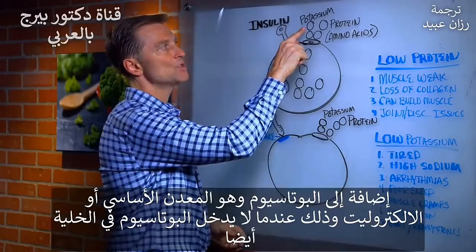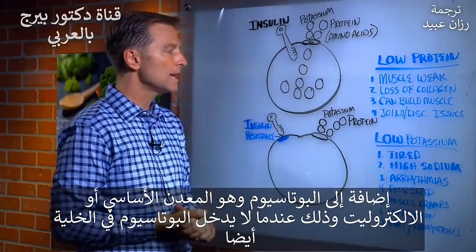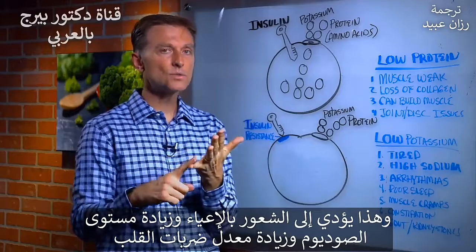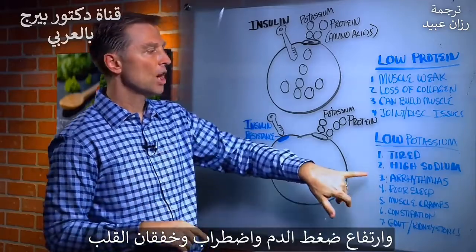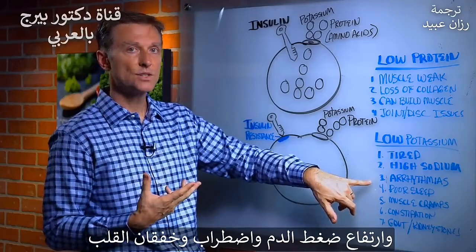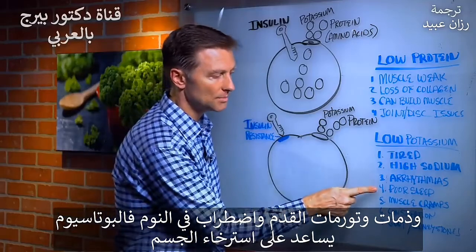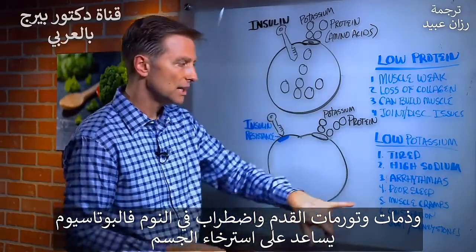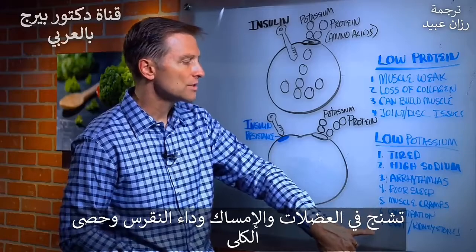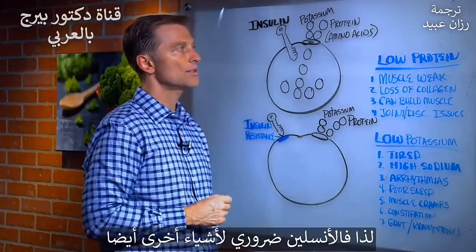And potassium, the major mineral or electrolyte, will not go in the cell as well, thereby causing fatigue and high sodium, which leads to high pulse rate, high blood pressure, arrhythmias, heart arrhythmias, skipped heartbeats, palpitations, edema, swelling in your feet, poor sleep because potassium helps relax your body, muscle cramps, constipation, gout, and kidney stones. Okay, so insulin is needed for other things as well.